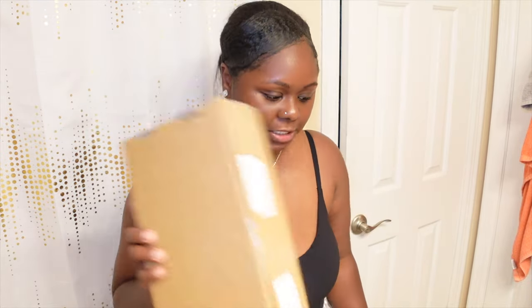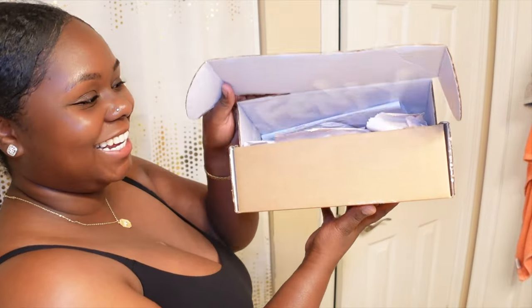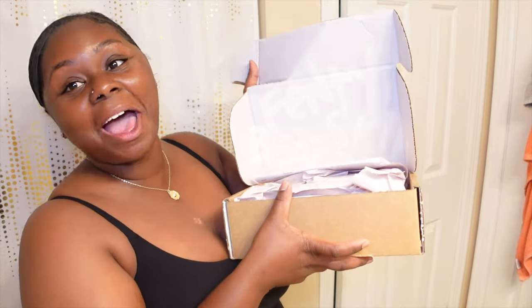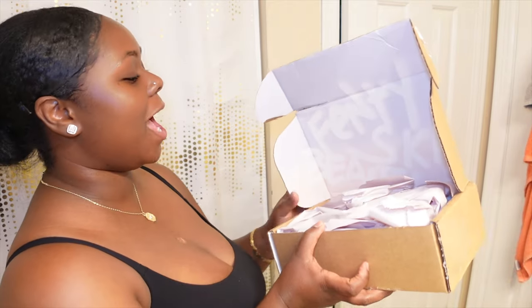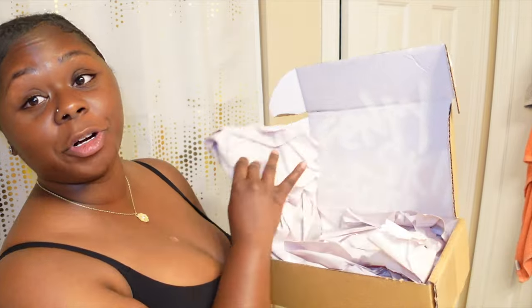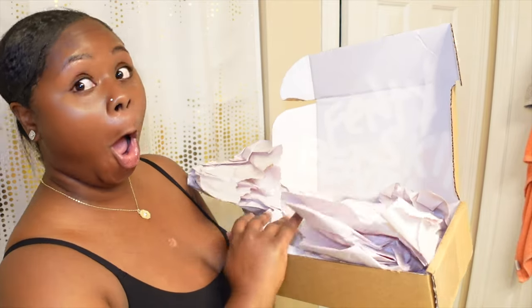Y'all, I'm gonna have to get some scissors. I can't open this with my nails. Hold on. Okay, let's see. This is not my first Fenty package. This is not my first Fenty purchase. I have had a couple Fenty purchases, but this is my first time ordering online. I usually go in the store and get it.